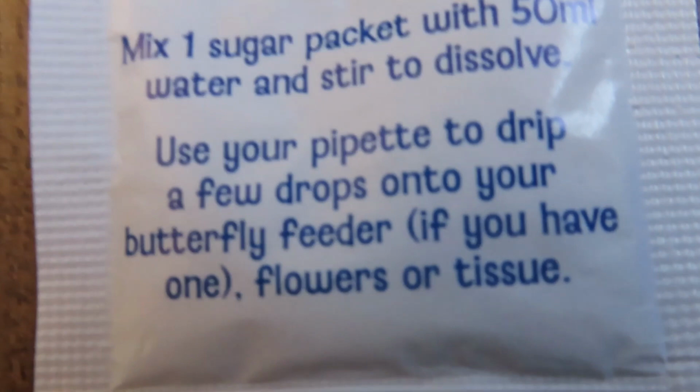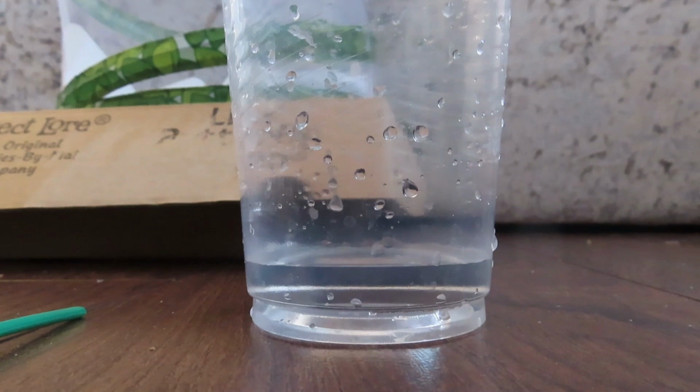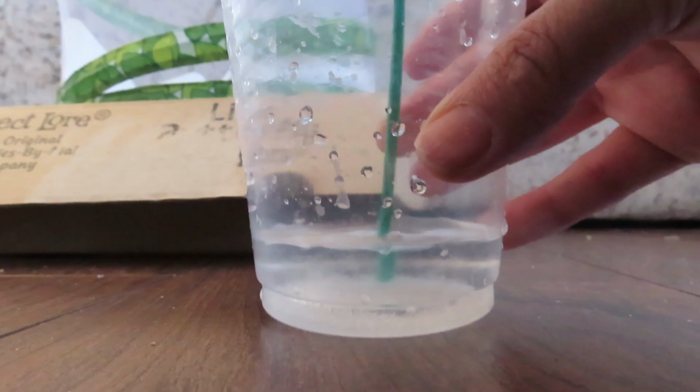So in a little container, I have picked a flower from the garden. A rose, so it'd be great to be putting in the little droplets. And first of all, I have my 50 ml of water in front of me. I'm going to now put in the sugar nectar for the butterflies, and I'm just going to be stirring that with a little pipette thing that they gave me, making sure that it completely dissolves. And then this will be what I will be putting little droplets on the leaf, ready for them to drink.